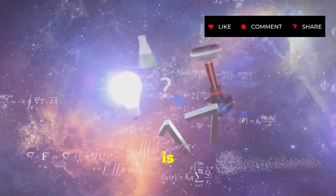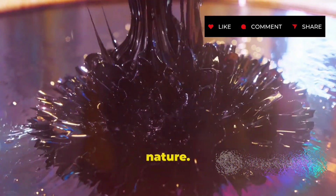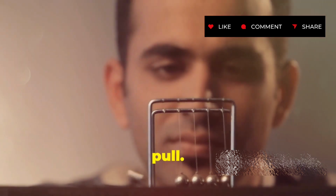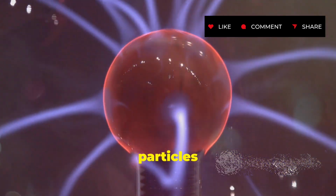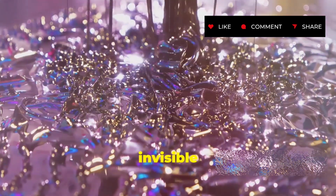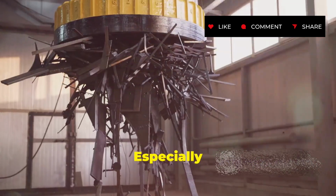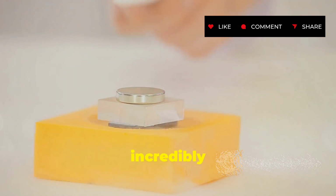So what exactly is this magnetism stuff? Well, consider this. It's one of the fundamental forces of nature. Just like gravity holds you to the Earth, magnetism has its own special pull, or push. It's all about moving electric charges. When tiny particles called electrons move, they can create a magnetic field. It's like an invisible bubble of influence. This force can reach out and affect other objects, especially objects made of certain metals. It's a force that's both mysterious and incredibly useful.